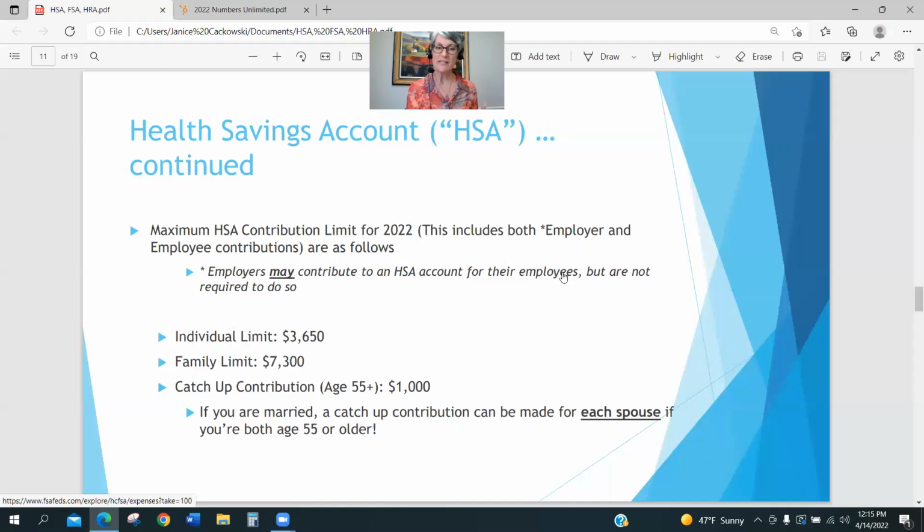So when we get to that point, we can contribute our $7,300. I'm assuming we're 55 this year because the numbers increment up a little bit each year. So assume we're 55 this year.